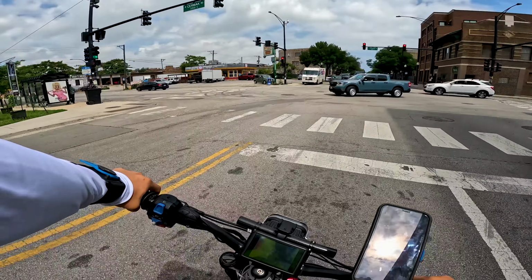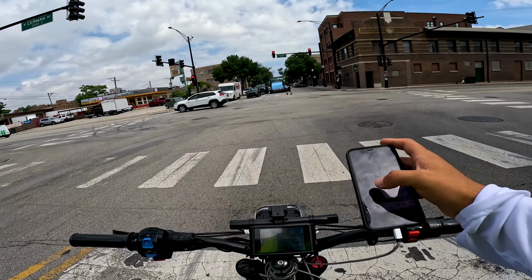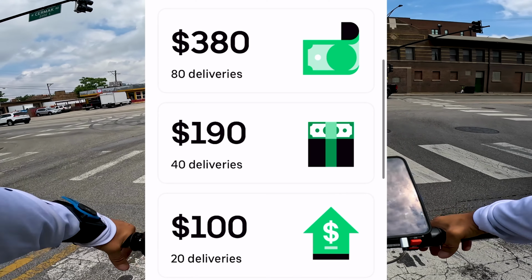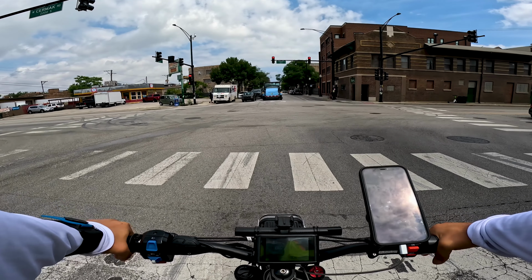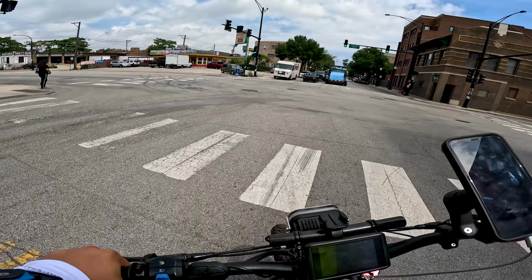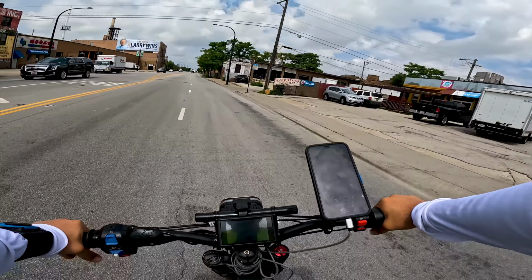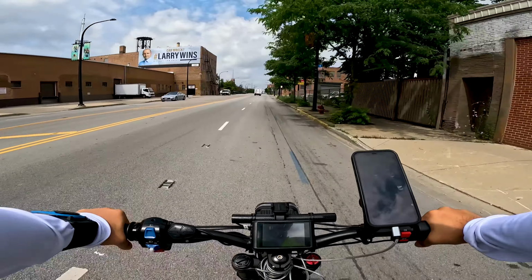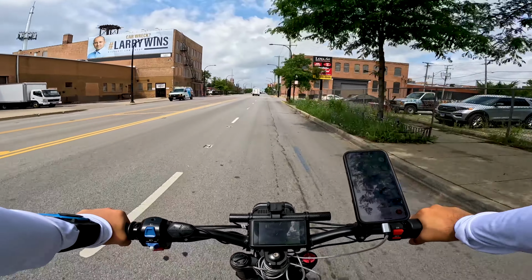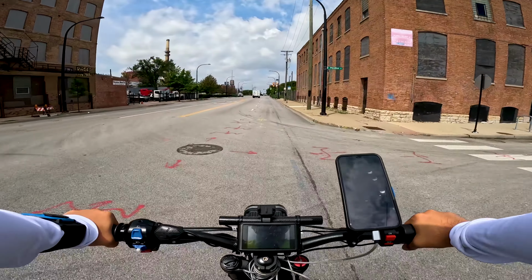All right, you guys, so I got my first one. I actually accepted an offer that Uber has regarding making 80 deliveries for $380. So I'm gonna try to get that done. See how many I can knock out today. $380 for 80 deliveries. Let's see how long that takes. Just gonna accept just about everything. Anything that's just ridiculously far, I won't accept, however. So let's get this done.